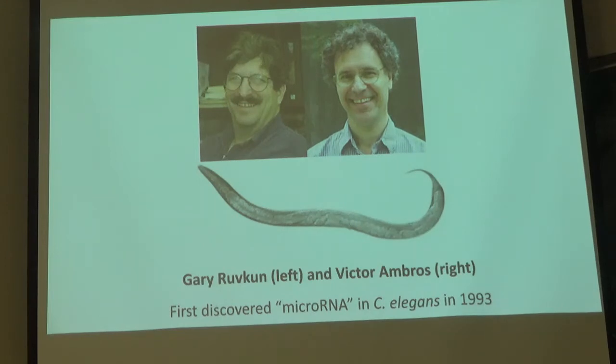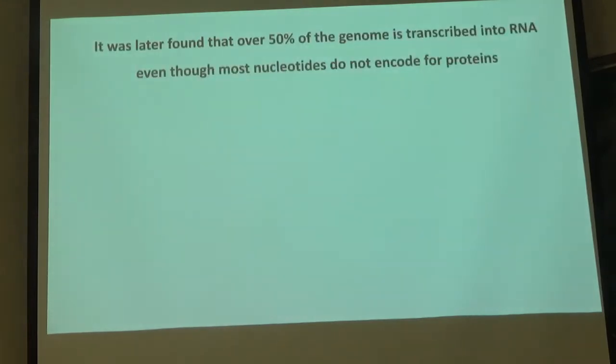So that really formed the discovery of microRNAs, which we now understand a little bit more about. These microRNAs are really fascinating, really important, but before this, people didn't even know they existed. So they found that there are these little pieces of RNA floating around the cell. They're not encoding proteins, but they seem to be important. So what do they do? And since then, we've learned more about this.